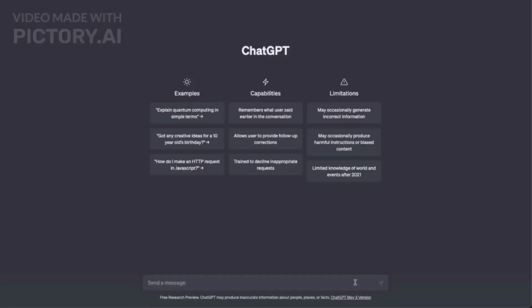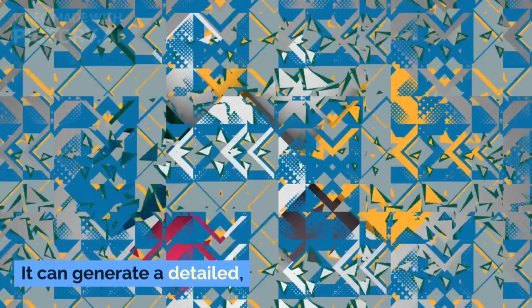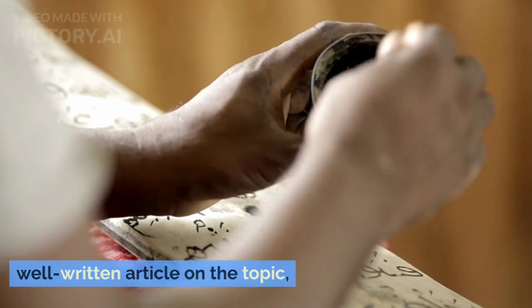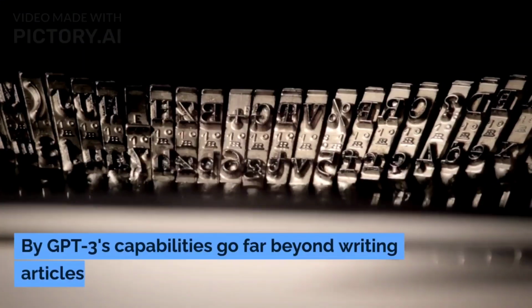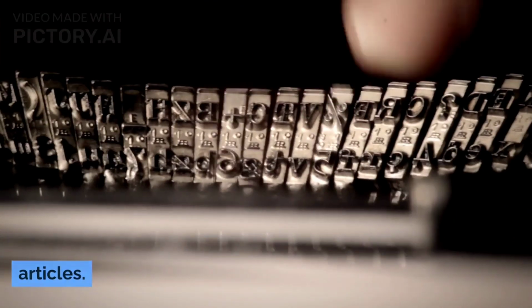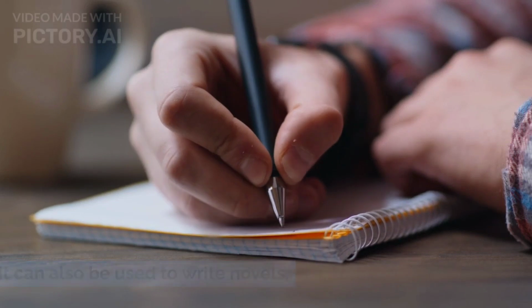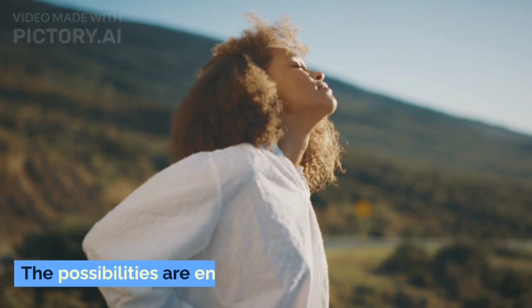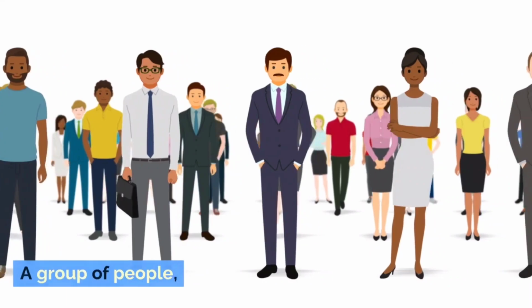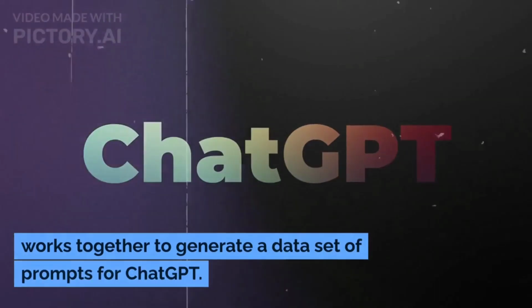For example, if you give GPT-3 a prompt, generate a news article about the latest breakthrough in cancer research, it can generate a detailed, well-written article on the topic, complete with quotes from experts and statistics. But GPT-3's capabilities go far beyond writing articles. With the right prompt, it can also be used to write novels, screenplays, poetry, and even songs. The possibilities are endless.